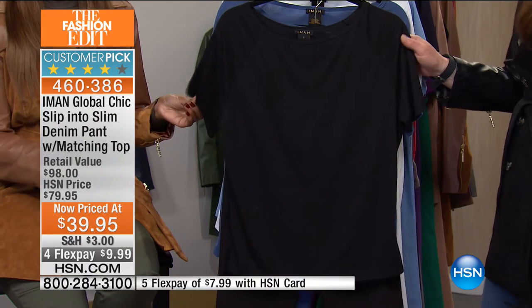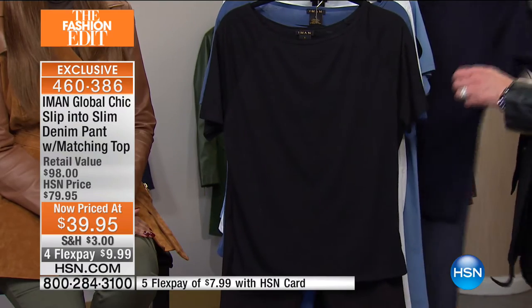But what I'm saying is that for this price point, this is like a sale. Let's just say it for what it is. It's like you're paying for the T-shirt and you're getting the pants free. Yes, absolutely. So this is our indigo.